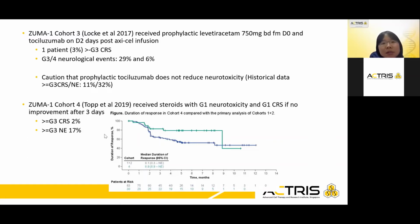So they showed that all these actually improved the toxicity from CAR T, but didn't affect the outcome. That means the efficacy of the CAR T. So this is what we have currently for prophylaxis and preemptive tocilizumab and also steroids.